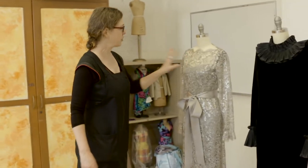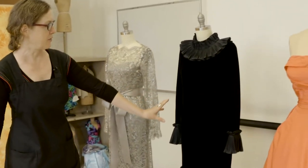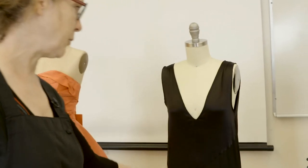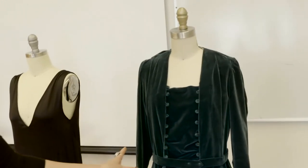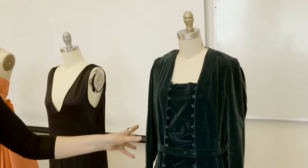This is a Couture Yves Saint Laurent evening wear dress. This is an Oscar de la Renta cocktail dress. This is Molly Stone for Saks Fifth Avenue. This is attributed to Maggie Ruff, so it's late 20s, early 30s. And this is a circa 1917 World War I era day dress.